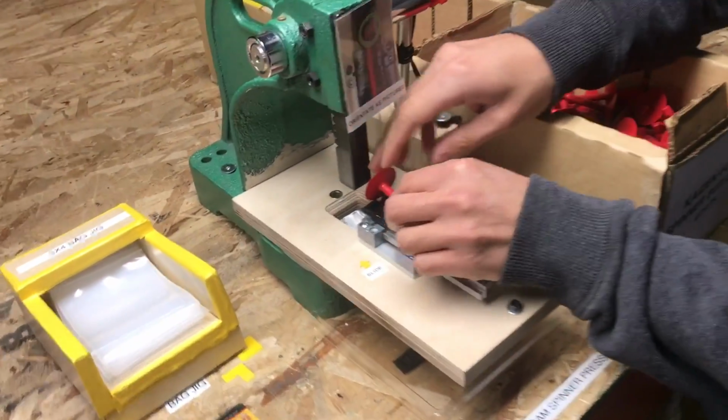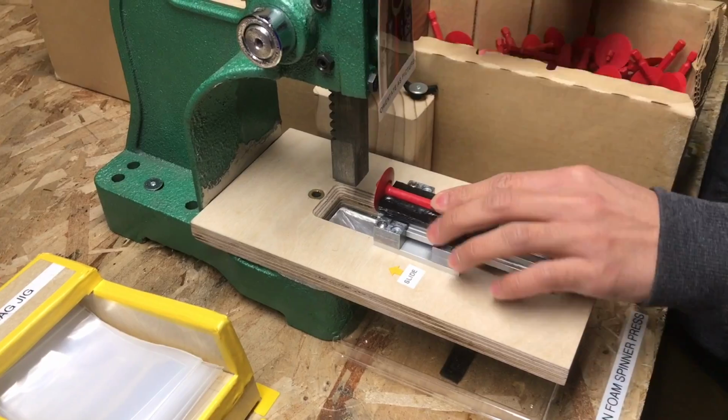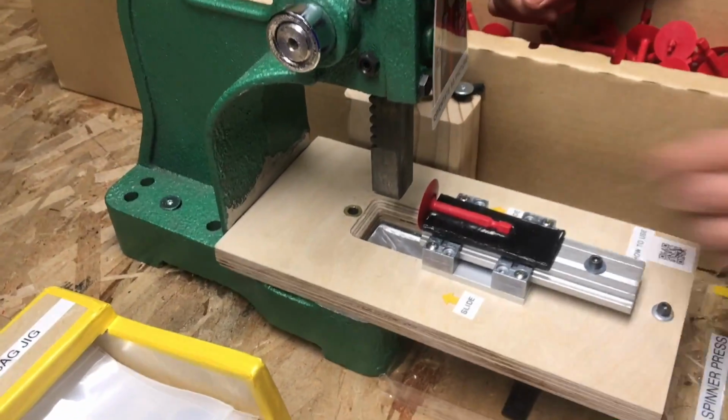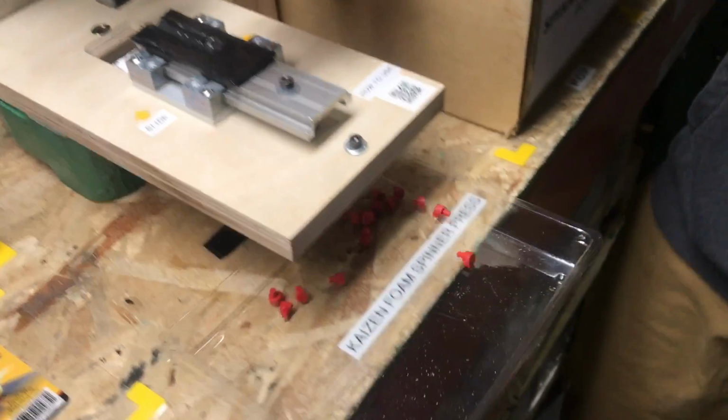So you're just going to set it in there, as pictured here. You slide it forward, just like that. It empties out to a tray, pull it up, nice and smooth and flat, minimal effort, easy to go.